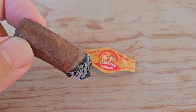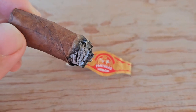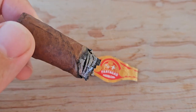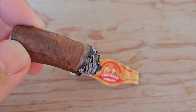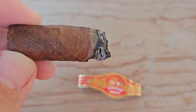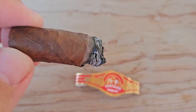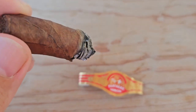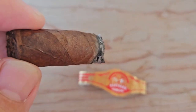So finishing up this Partagas Aristocrat. Very enjoyable. Strength definitely picked up here in the last third, but the finish still remains medium length, not very long at all on the finish. Very pleasant smoke though. I think the Aristocrat this size, the 40 by 5 inches, is sometimes overlooked, but it's a perfect smoke. Give yourself about an hour. Goes well with a coffee in the morning. Really enjoyable.